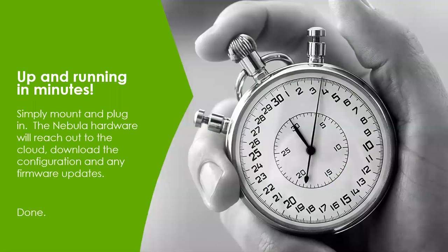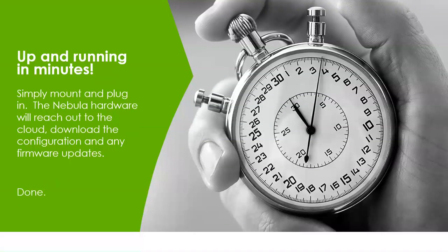Setting up Nebula is designed to make things go pretty quickly. We can go from having no Nebula account to setting up an account, activating and assigning an access point, and configuring it to provide guest network services, separate from the main business SSID. You can do all of that in under 5 minutes generally. Basically, once hardware is plugged in, it automatically downloads its config and automatically updates its firmware. That's all you need to do.